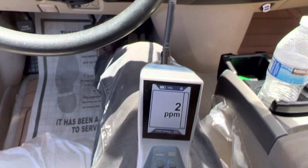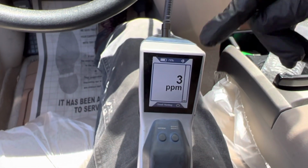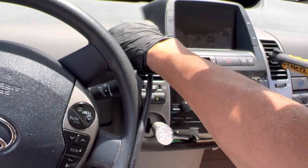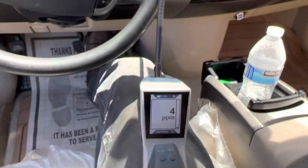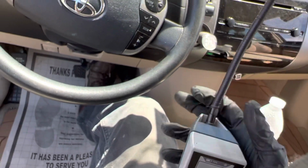I turn it on again, and then we turn it off again. There we go, back up again. Okay, we got a leaky evaporator. So that's all I need to know. There's a reason, even though he bought it secondhand, that he's saying it's on its last leg.